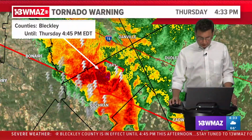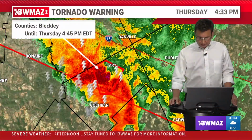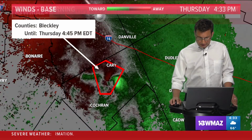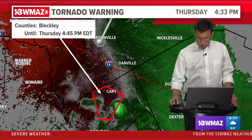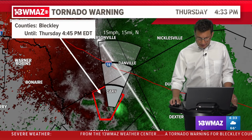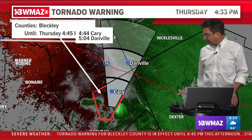Again, rolling north at around 20. So I'm going to put a stop on this, and then I'm going to do a track. We'll do it from the velocity mode where we can see this a little better, and it still has some bright color on there. Let's go north at 20. We'll take it from the center, which is a little bit on the right side of the polygon. We're going to go a little bit more northeast and drop it down right there.